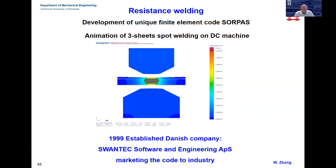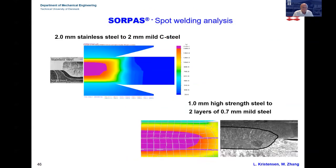And in 1999, Wenjie Chang established his company, a Danish company called Swantex Software and Engineering, to market the code to industry. Here are some examples of his work. The first one, together with us, studying spot welding of stainless steel to mild steel. And we see the characteristic shape of this weld nugget is rather well found in our simulation.